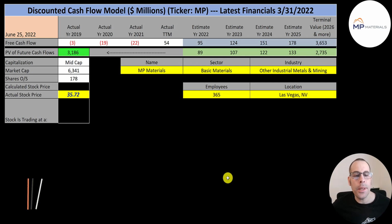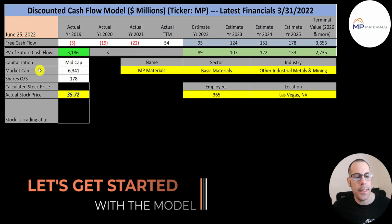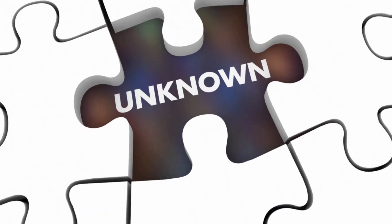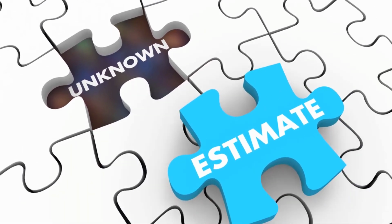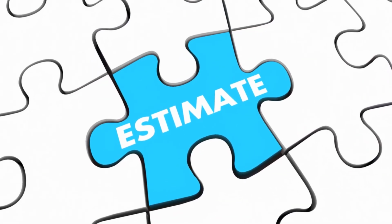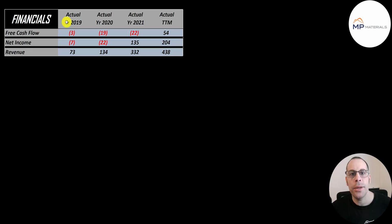Let's get started with the model. This is a mid-cap company, 6.3 billion market cap. They're trading at $36 a share, and they have 178 million shares outstanding. Let's look at their financials. The way you value a company is you estimate the free cash flows into the future, and then you discount those numbers back to today's value. That's what we're doing in this video.